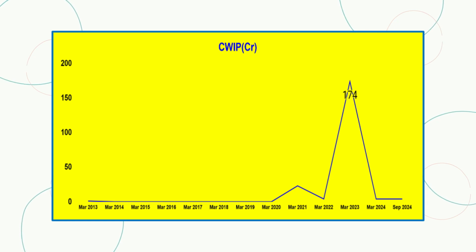Moving on to CDSL's Capital Work in Progress, CWIP, we can see an interesting pattern. For a long time, from March 2013 up to around March 2021, the CWIP remained at negligible levels, suggesting limited ongoing capital projects during this period. However, in March 2022, there was a significant spike in CWIP, reaching a peak of 174 crore. This jump indicates that CDSL embarked on substantial capital projects, likely involving infrastructure or technological advancements.